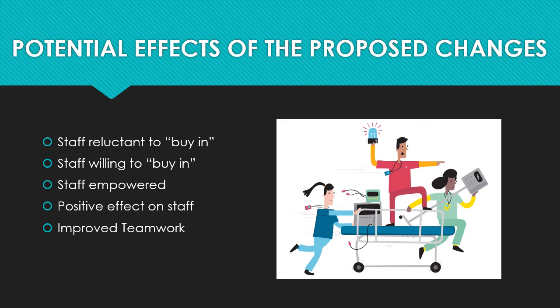Implementing this process could empower staff or even force them to collaborate with the rest of the multidisciplinary team, ultimately improving patient outcomes because they would all be on the same page. Seasoned nurses could share experiences of past change and could be useful to staff that are not familiar with change.